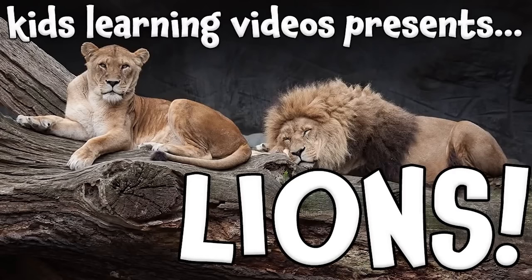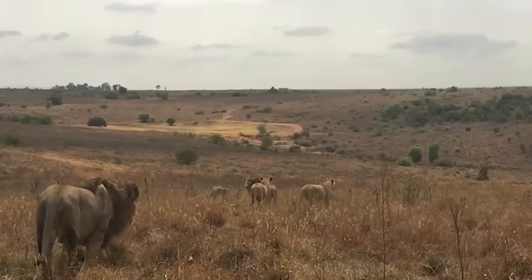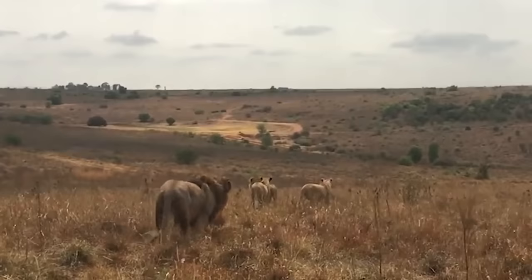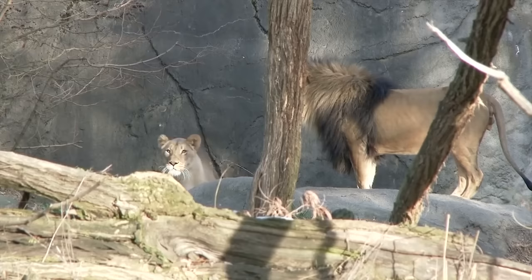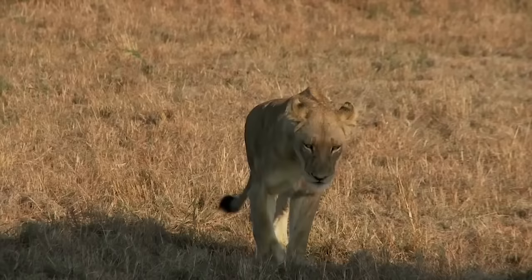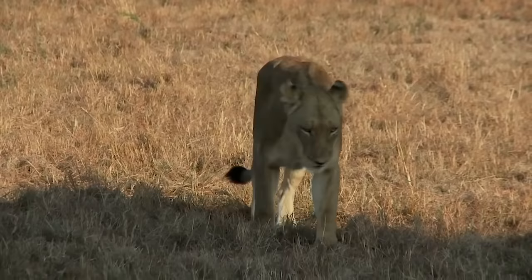Lions. Even though lions are called the king of the jungle, almost all lions live in the savanna or grasslands. They're one of the biggest cats in the cat family, second only to tigers. Lions can weigh up to 400 pounds.